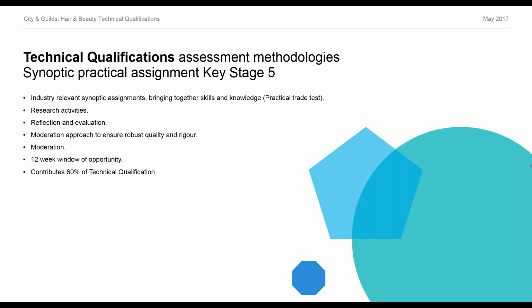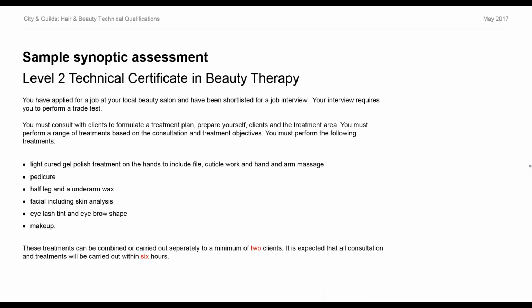I wouldn't leave it to the last 2 weeks, because if you leave it to the last 2 weeks and suddenly a learner is off sick or a model doesn't turn up, once that window closes, it closes for that academic year. And the practical is weighted heaviest at 60% of the technical qualification.